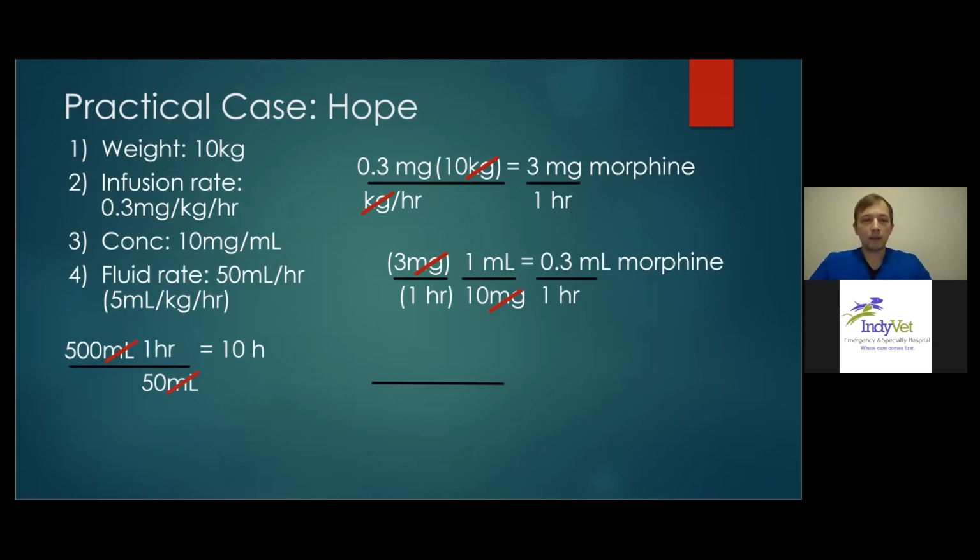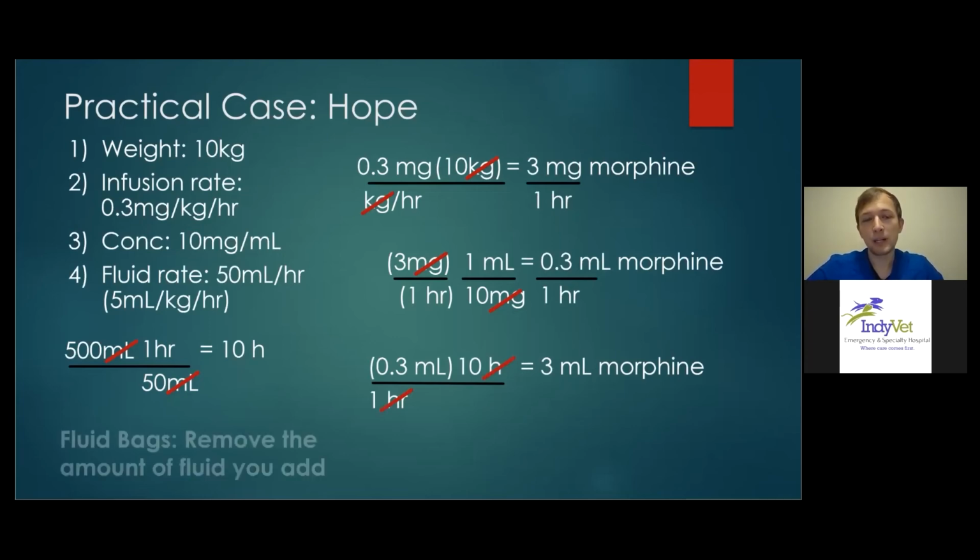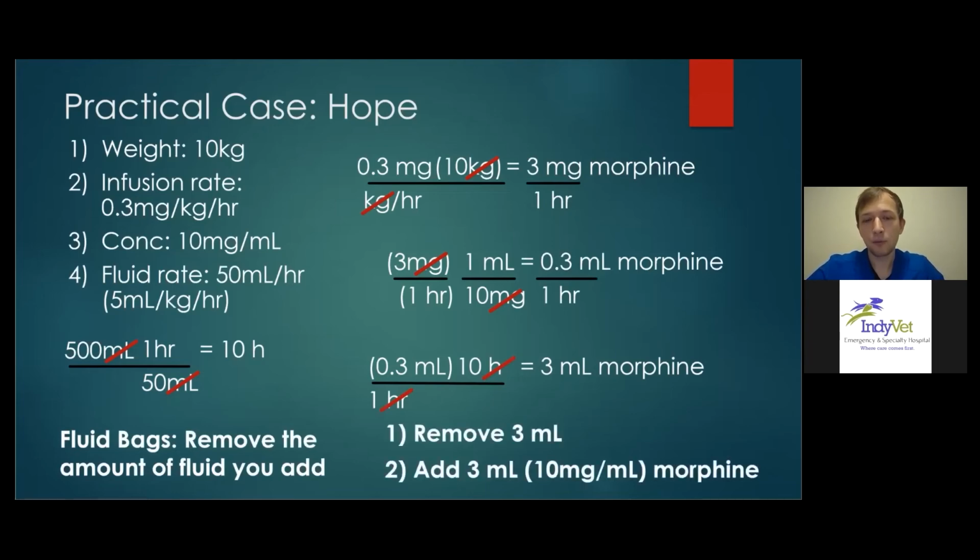So that gives us all the information we need to figure out how long this fluid bag is going to last us and how many mils an hour we need of morphine. So we'll just put those things together. And that's going to tell us that for this patient, we're going to need 3 mils of morphine per 500 milliliter bag. But the one thing we always got to remember is that we need to remove the amount of fluids that we're going to be adding. So we'll remove 3 mils, and then we will add 3 mils of solution to the bag.